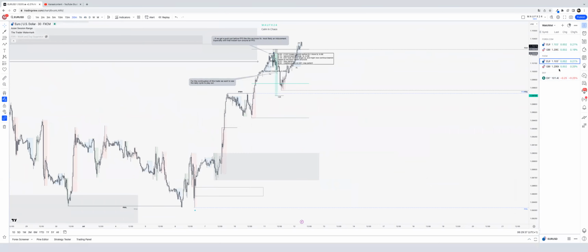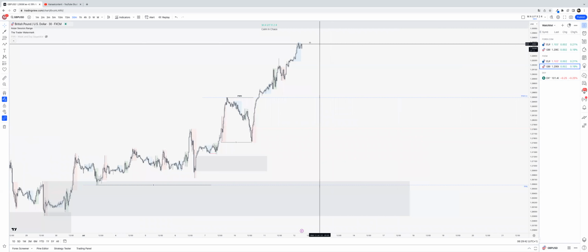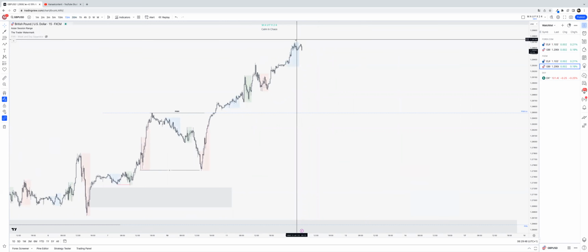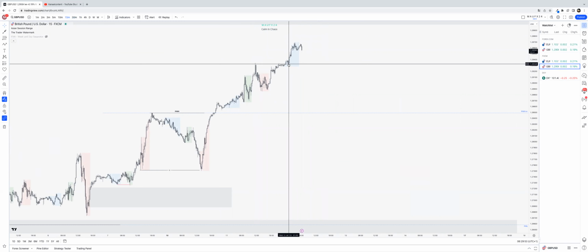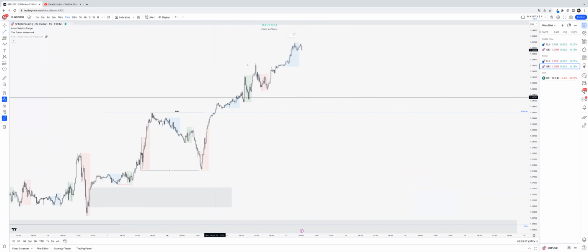But DXY and EU and GU should be looking to long. Now looking at this, first of all, want to see price come above Asia highs. From above Asia highs, we want to look for an entry drill. Already took out previous daily highs up here, so just mark that out.